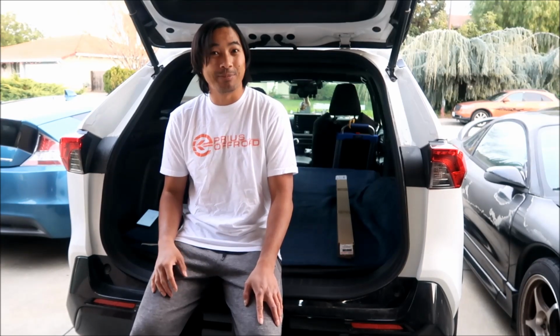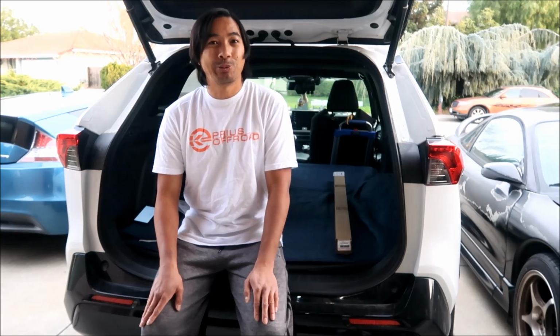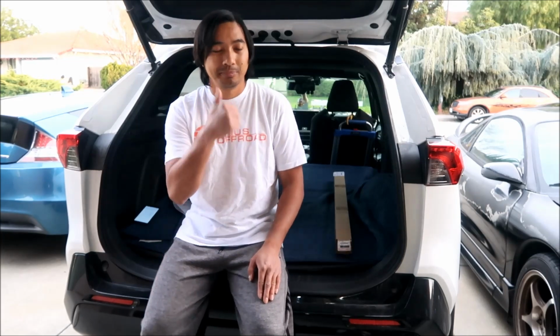By putting some glossy metallic black body side moldings on my super white Toyota RAV4, it'll look different than the other super white RAV4s out there on the road. It'll differentiate it a little bit. So that's one reason I wanted to go with the black. I could have just as easily gotten the white ones.